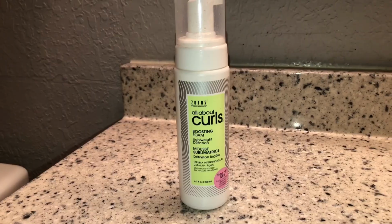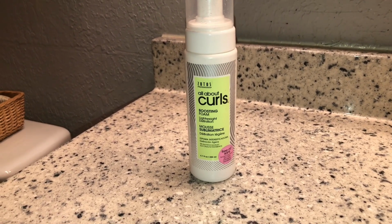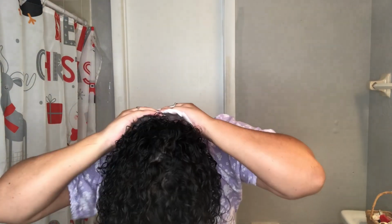To set these beautiful curls, I will take the All About Curls hair foam, give it a little shake. I usually do 2 pumps, and this is very lightweight, and it doesn't leave that nasty crunch in your hair, because I hate that. And I will flip my head over, smooth it towards the back, and then scrunch up.